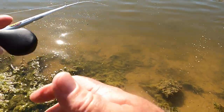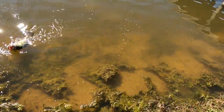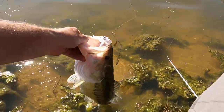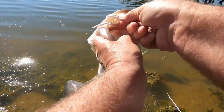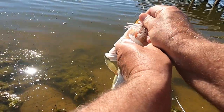Look at him. Come here. Oh, I mean, he grabbed it too. Oh, come here, fishy. Oh yeah, this is a good one. Look at that, y'all. Ooh wee, I'm telling you, look what a mouth on that thing. Right up under there. It makes three big fish we done caught up on that dock right there.